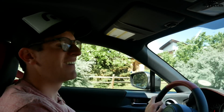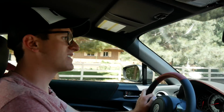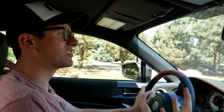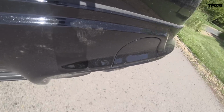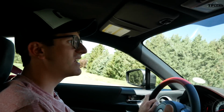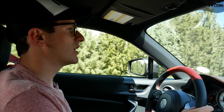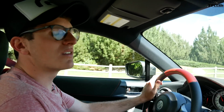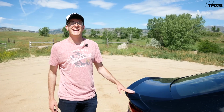Oh yeah. I mean, it's just a little itty bitty 4-cylinder. But being a boxer, it's got kind of this unique Subaru-esque growl. And the TRD exhaust is nice because A, it's warranted by Toyota, and B, it's not over the top. A lot of the exhausts you hear on the Toyota 86s are a little too loud, but not on this one. Oh yeah, love it.